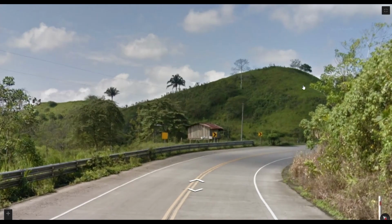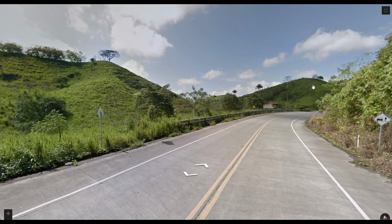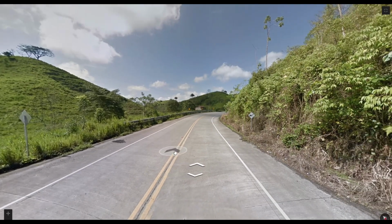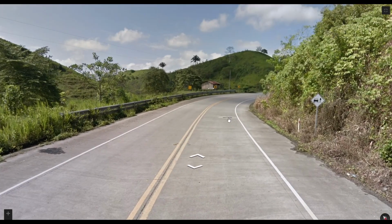For example, there are many green hills and mountains surrounding both countries, and also these concrete roads here are quite prominent in both countries. However, there are differences to Colombia and Ecuador.